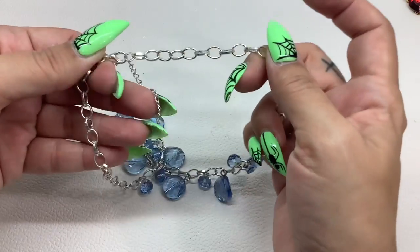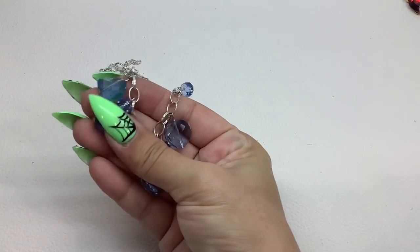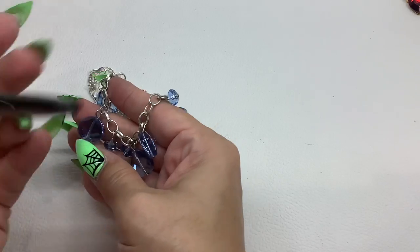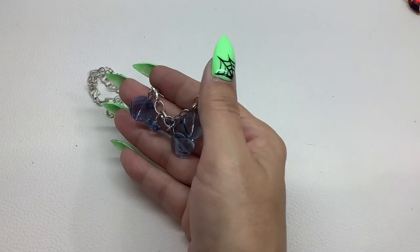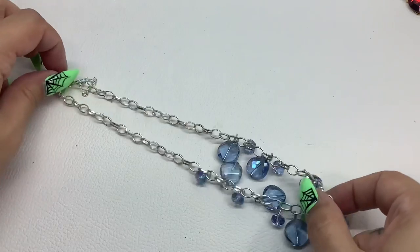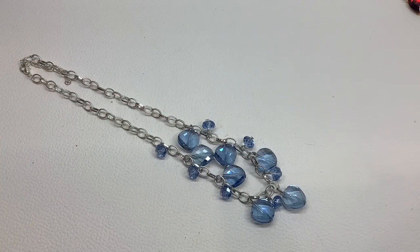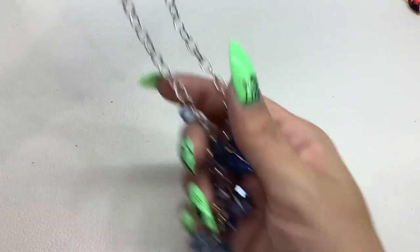This is not sterling, it's just silver tone with, are you plastic? No, they're glass. There is an extender, 7.5 inches without it, $8.